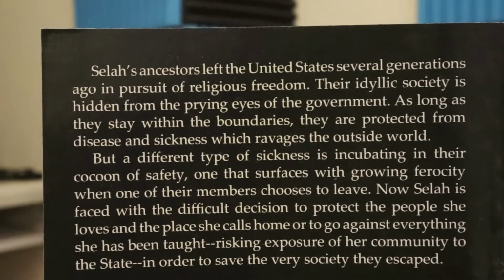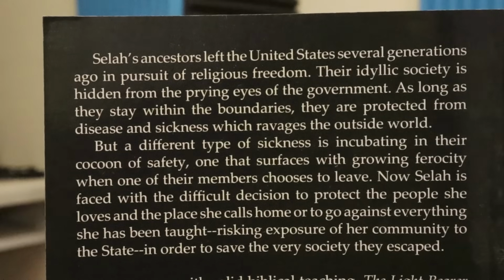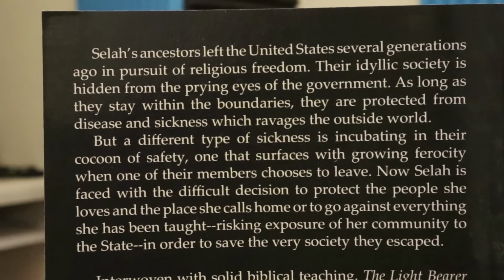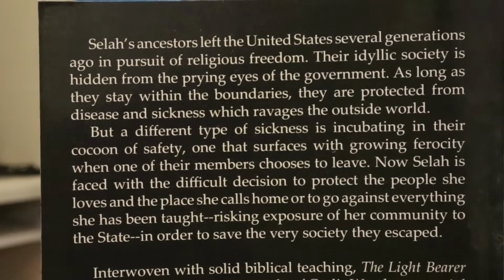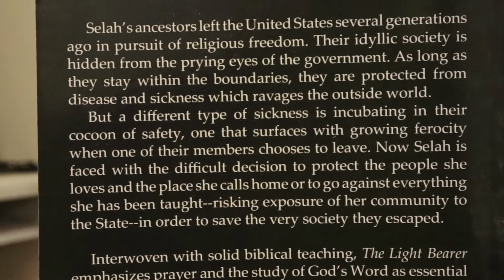So the story, it's a dystopian novel. It's set in the future, which is kind of why I like it. And it's about a group of people that go completely off-grid. They separate away from society, partly because of persecution by the government, and also just because I guess they want to get away from that.